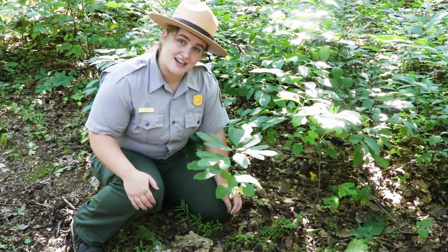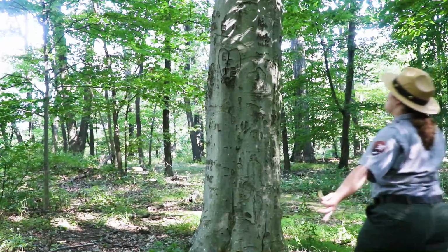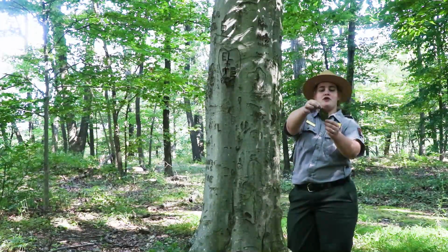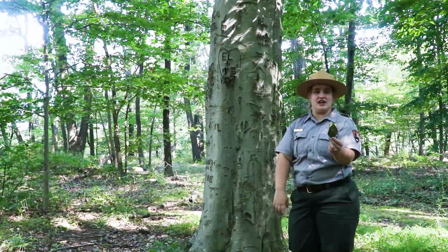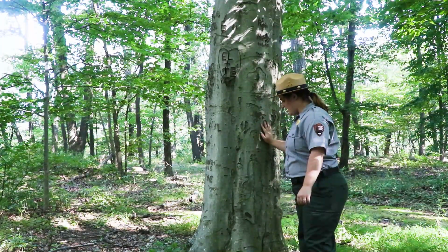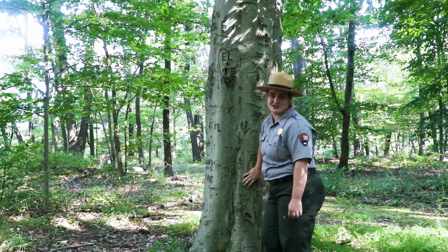Let's go check out our last tree. Our last tree! The leaves, they have a pointier end and rougher edges again. And the distinct characteristic of this tree is the smooth bark. This is an American beech tree.